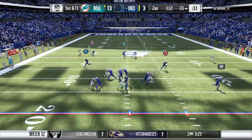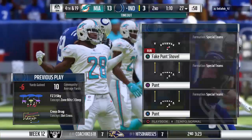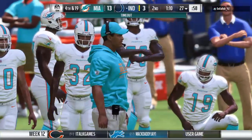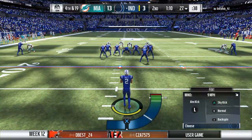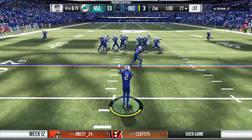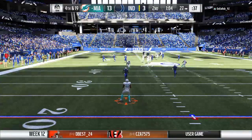From the gun, here's Brissett. Under pressure again, and down he goes again. Now here's a whistle and a timeout. It's called by the receiving team here, as they'll head to the sideline and talk over what to do next. And the punt team on now as this one's sent away.